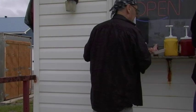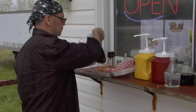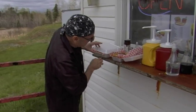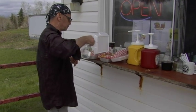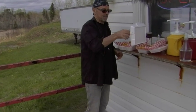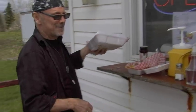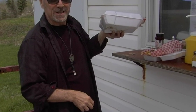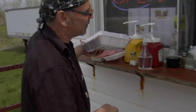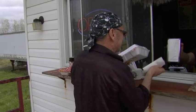$5, please. Poutine and ketchup on that. One water, ma'am, or two? One. I put the fish and chips on top of the poutine. The poutine wasn't closed. It's 11:25, ma'am. Can I get a napkin, please? Sure. I put the fish and chips on top of the poutine. Thank you.